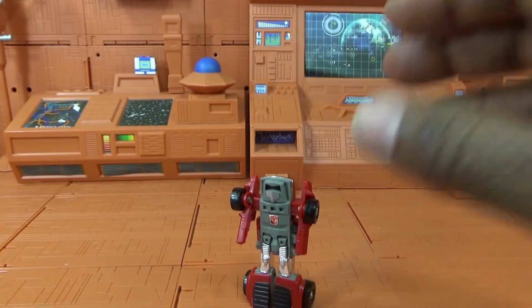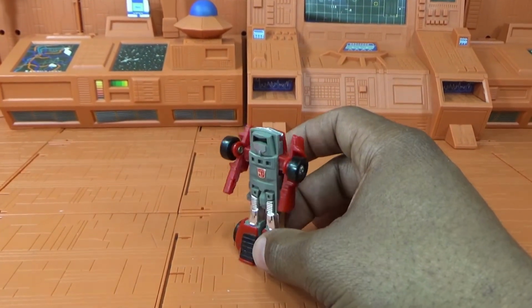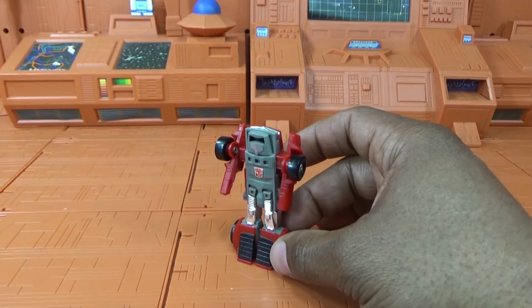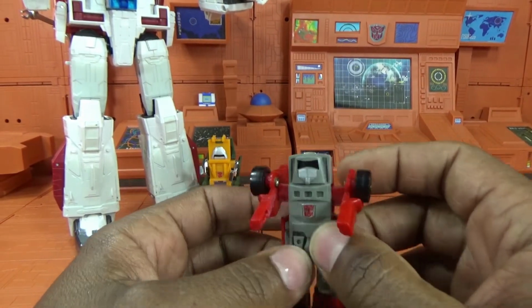No Walmart reissue so far. No Toys R Us reissue. Not even a Takara reissue in any of the sets that I know of for Windcharger. So I think that's all I got on Generation 1 Windcharger.